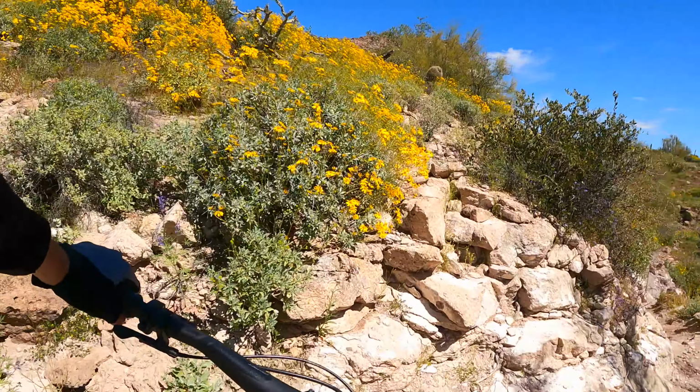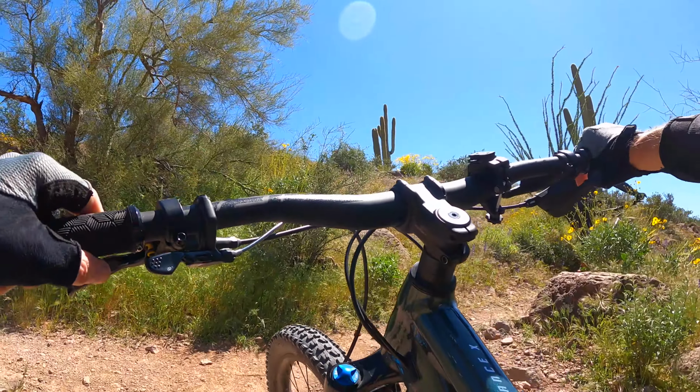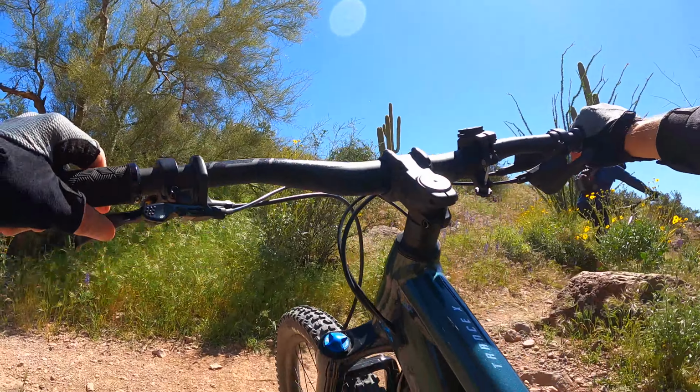Oh, came in too hot. Some of this is pretty rough, having to hike a bike a little bit, but not too bad. Whew. Oh, this place is just absolutely gorgeous.